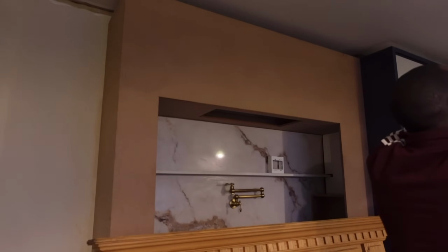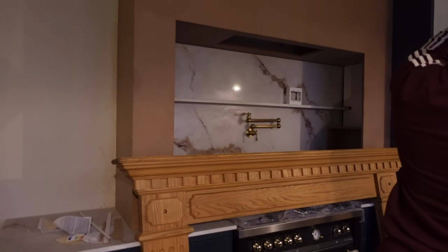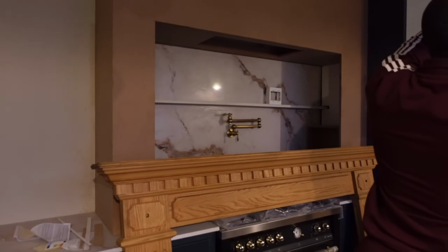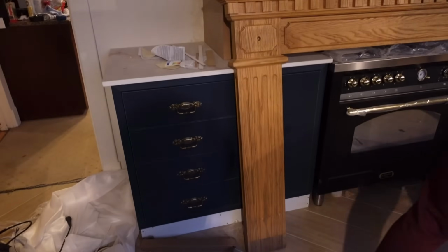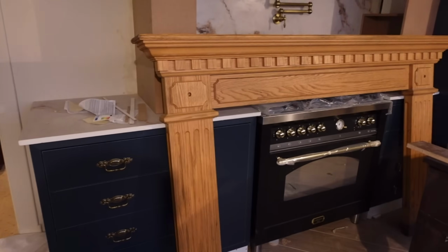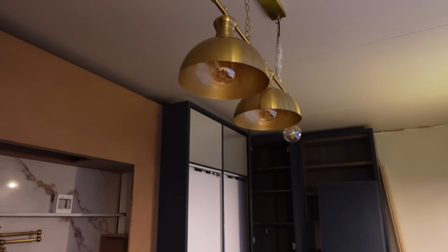So the hood was installed yesterday, this structure still needs to be installed. Once installed, we'll paint everything. I just want to see how it's going to look before we paint it. But yeah, once it's installed, we'll paint it. And then all the handles have been installed. It looks so nice. I'm really happy. I can see my vision is coming to life, which really makes me happy.